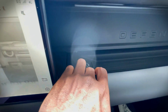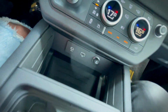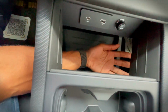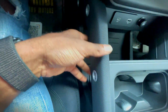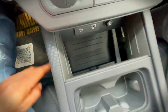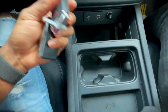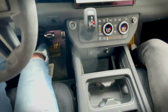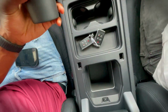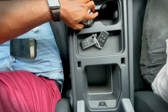It has your USB-C port here. You got another USB-C port here too, your cup holders. If you look down there, it has a space which my hand can go through. I don't know what it's for, but you guys should tell me in the comment section if you have an idea. Your cup holders, this car comes with your 2 keys. It's a push to start, by the way. And if I open down here, I have a nice compartment. I think it should be something to hold your coins or your cigarettes.